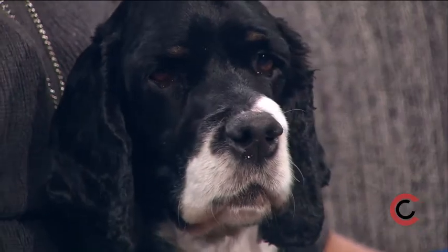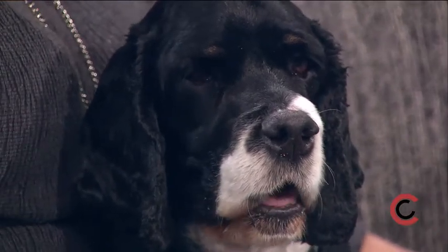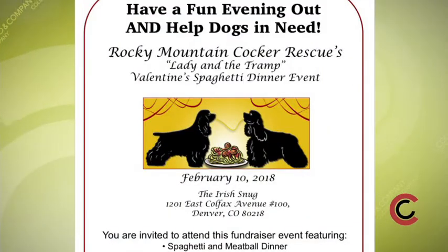The first Lady and the Tramp Valentine spaghetti and meatball dinner is at the Irish Snug, February 10th from 5 p.m. to 8 p.m. This is the perfect Valentine's date night and open to everyone, including the kiddos. Of course, the event will be showing the Lady and the Tramp movie. Purchase tickets online at RockyMountainCockerRescue.org or call 303-617-1939.